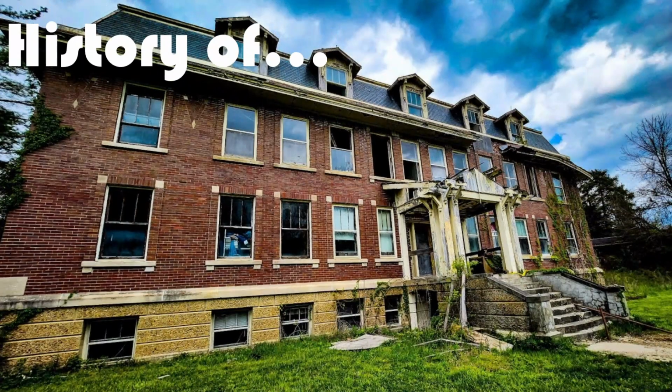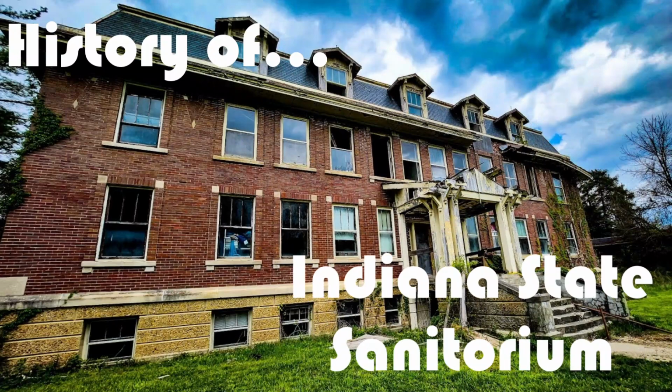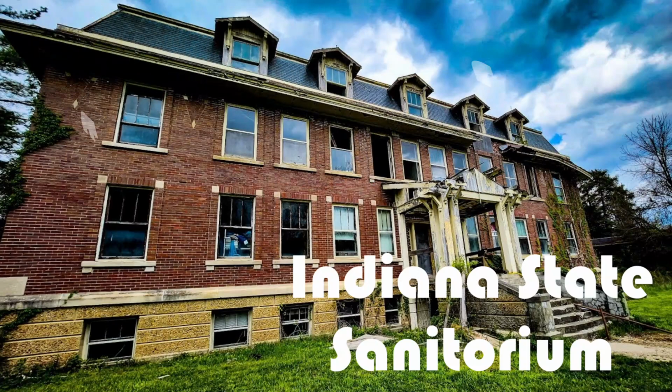History of the Indiana State Sanatorium goes back to 1905, when the state of Indiana appointed a committee to investigate the need for a state-run tuberculosis institution. The committee must have found that need, because in 1907, the state legislature appropriated $250,000 toward buying a site, and a second committee was appointed to find a location for the institute.